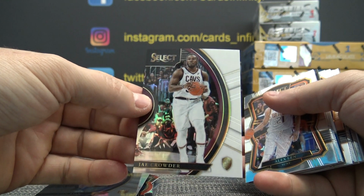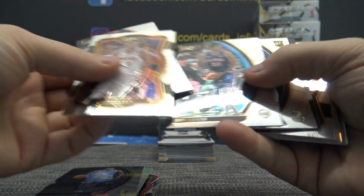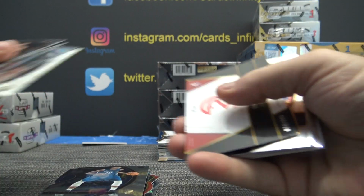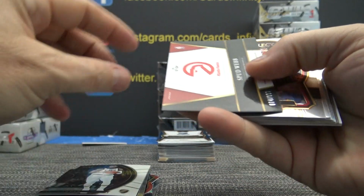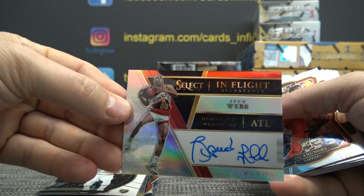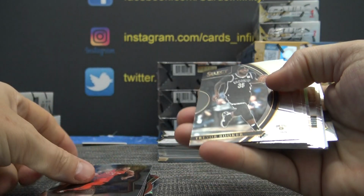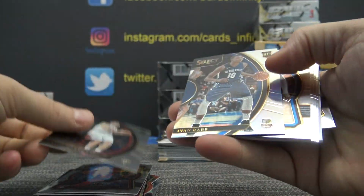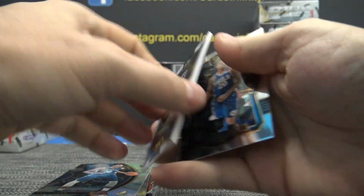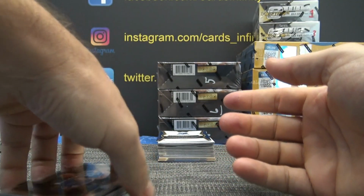That's right. 2 plus 3 equals 5. Jacob True. 009 of 149. White. Ivan Rabb. Wait. That one there. And 199, Spud Webb. $1 million card? That's what I was thinking, man. OG Anunoby, Lauri Markkanen, Ivan Rabb. Jarrett Allen jersey. And Markelle Fultz.